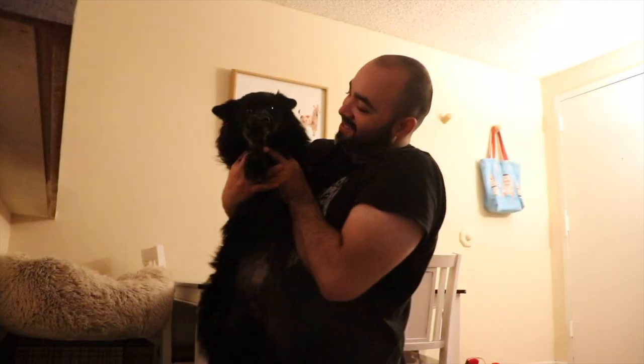Other things that we got for him that are very useful is definitely his crate. He actually likes to be in the crate quite a lot, so we're thinking that when he lived in the previous house with his previous owners, he was kept in a crate for quite a bit of time. So I think now he still goes in there whenever he doesn't feel too sure, or he's just more comfortable in that little area.